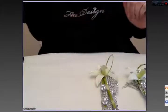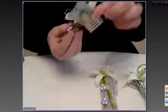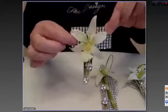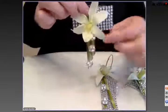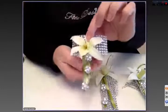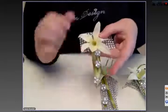I want to show you an alternative using the exact same products. We created a little different style to this. Using the same design disc on the back, we created a horizontal version of the boutonniere by using some of the bear grass just down off the lower part, off the front here. Just glued that up inside. And then glued our orchid right over the top of the stems of the bear grass, and then added our infinity onto the bear grass, one on each of the three stems.